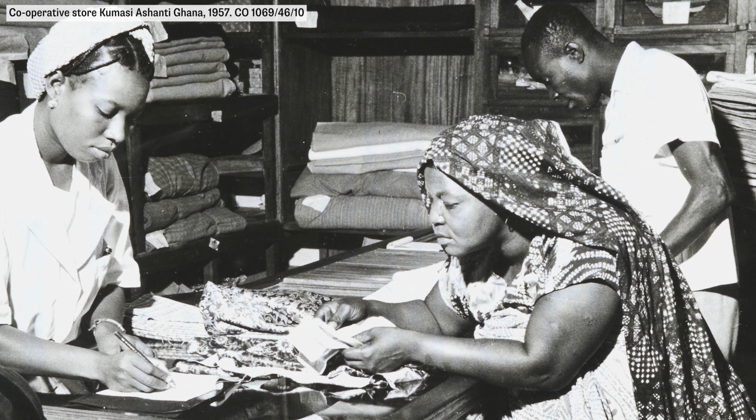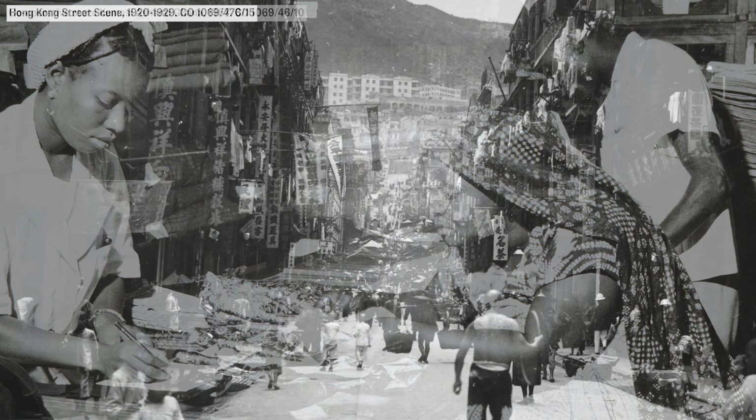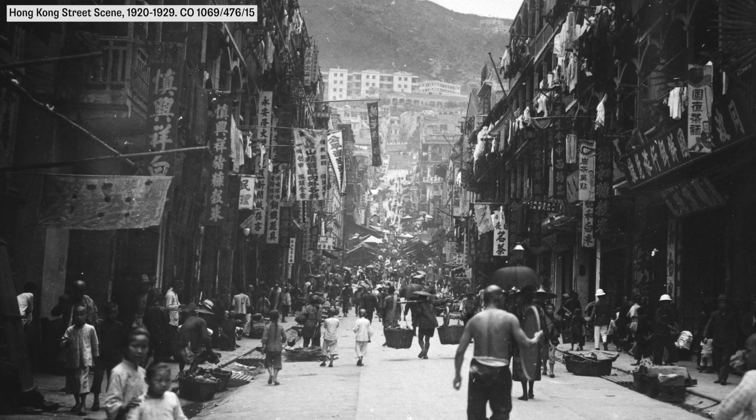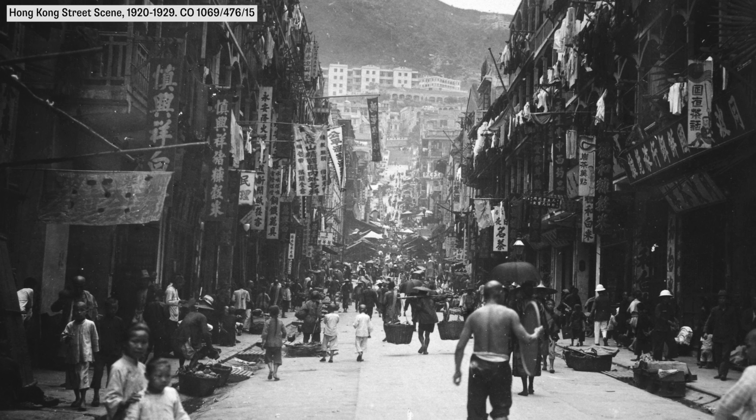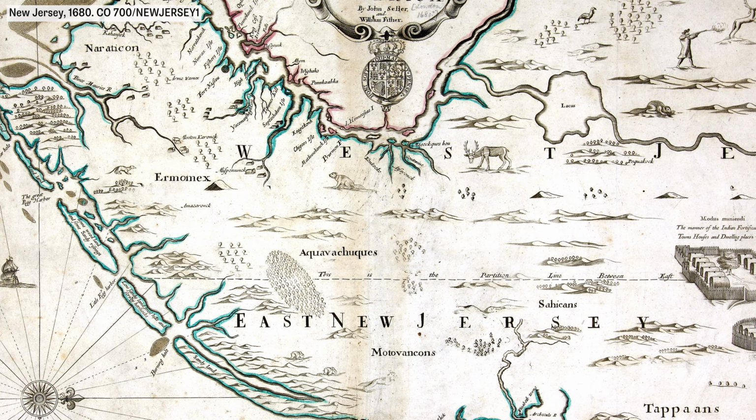The Colonial Office collection also includes an extensive collection of photographs dating from the 1860s all the way up to the 1960s. There is also a wide-ranging collection of maps dating from the mid-17th century.